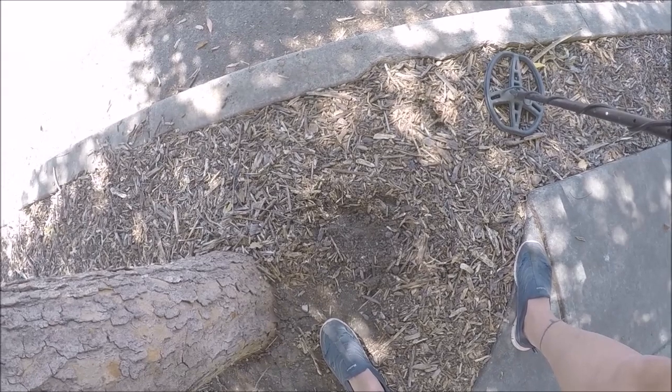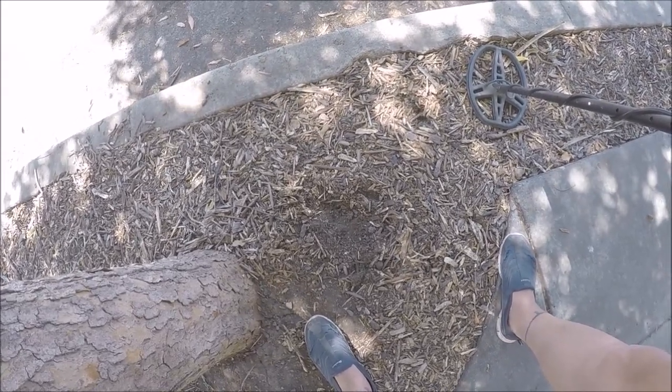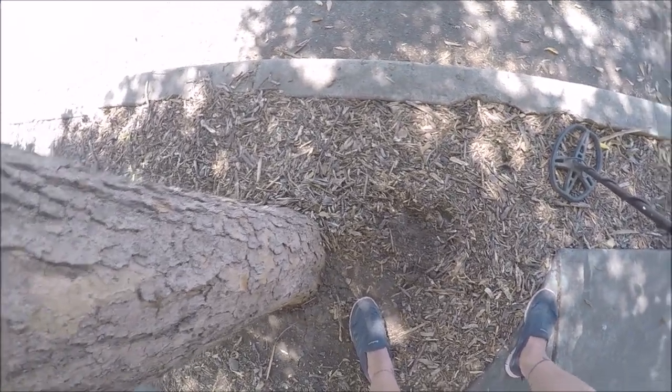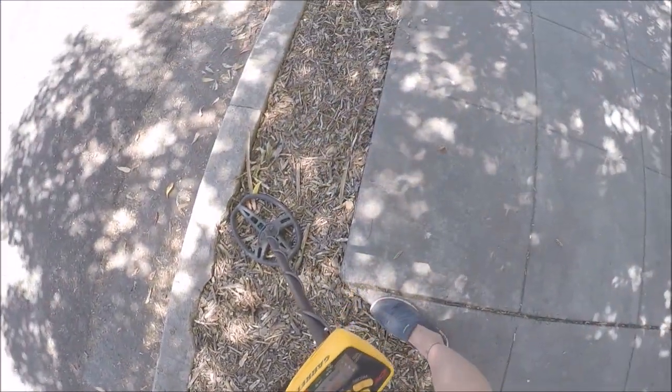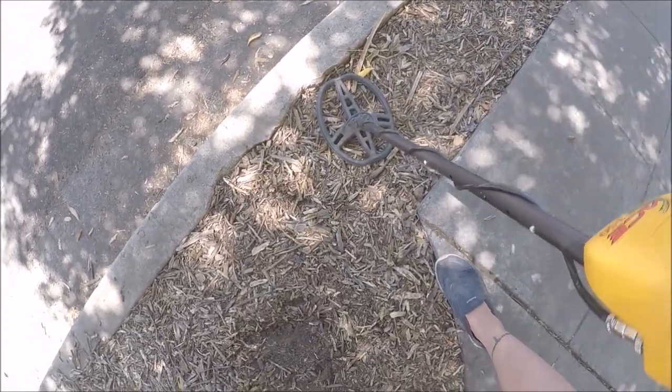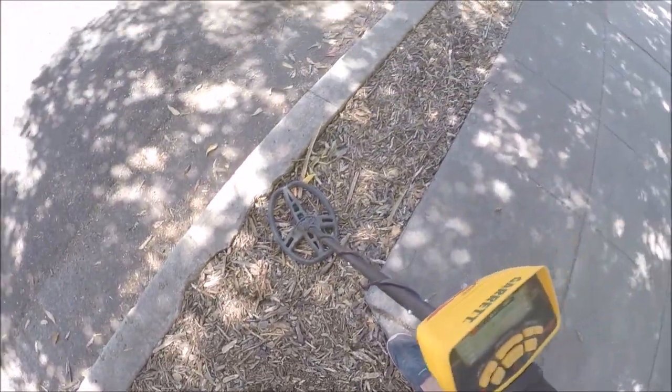It was like a good 1.5 inches deep under that mulch here. So I got another signal over there, just 2 feet away. We'll see what we can find there. Wish me luck. I'm gonna need lots of it.